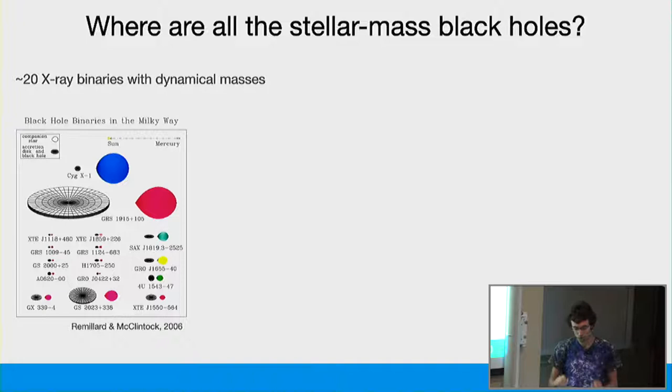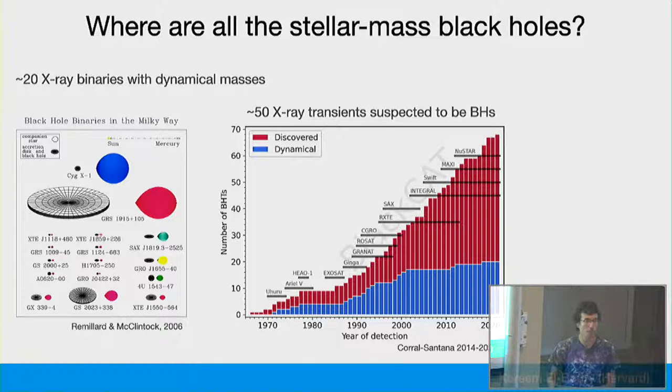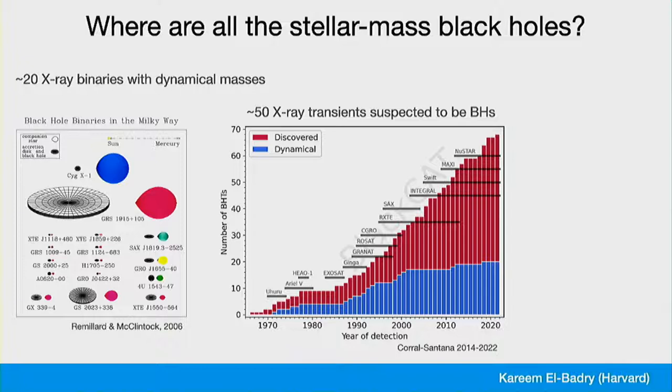And then a few similar systems that are a little bit wider with massive star companions. In addition, there are about 50 X-ray sources that, based on their X-ray properties, we think are probably black holes, but we haven't been able to measure dynamical masses because they're too far away and too faint. So we can't get radial velocities for the companion stars. And you can see from this plot of number of black holes as a function of time, the kind where we can actually dynamically confirm them and measure their masses has basically plateaued in the last 20 years, because we found the close ones. Whereas the number of sources suspected to be black holes based on their X-ray properties has been growing steadily. We usually detect them when they go into outbursts.